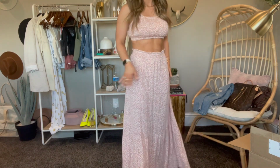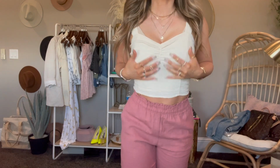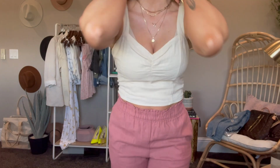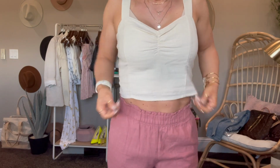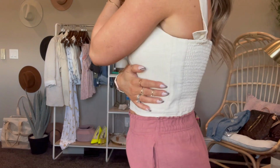So this is probably one of my favorite things that I bought from Abercrombie. So beautiful. Okay, the next thing from Abercrombie is this super cute top. I got this in a size medium. It's linen, so there's not a lot of stretch to it. Oh, now it feels like there's stretch. I can't remember if I tried the small or the extra small, but I ended up getting the medium.